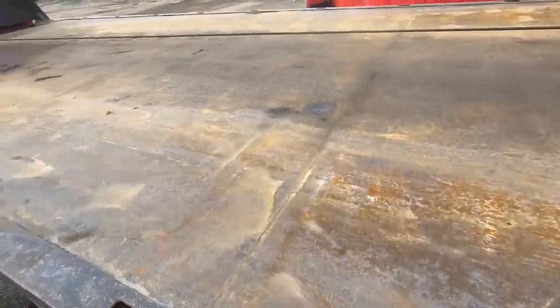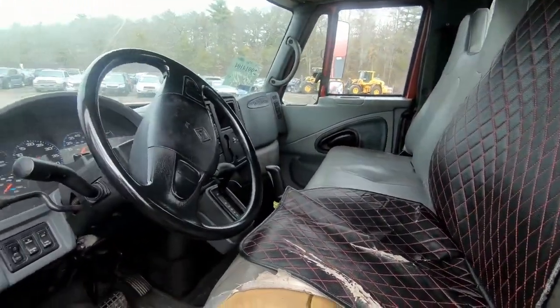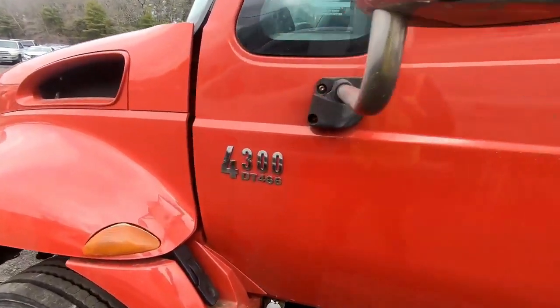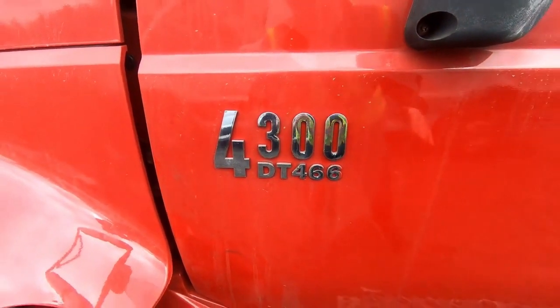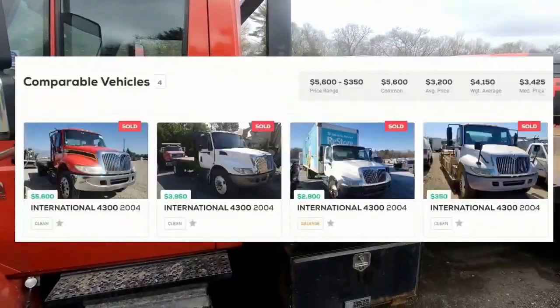Typically the beds are all rusted out. This one's in very good shape. The interior has definitely seen better days, but it runs and drives, that's all that matters. I guess it's an International 4300 DT466. So I'm gonna pull up some examples of how much these flatbeds sell for at auction.